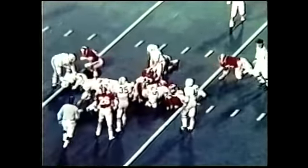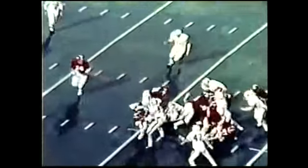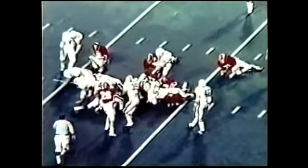Here is Todd giving to the second man, Shelby. He's upended right at the line of scrimmage, but falls forward for a yard or two to the 27. Gaines Lanier and Rusty Dean down there, and I think Lanier may have been shaken up on that play.